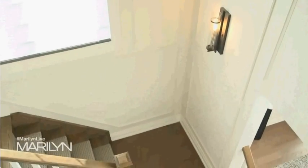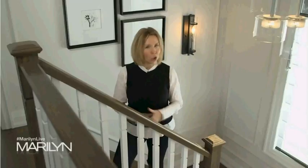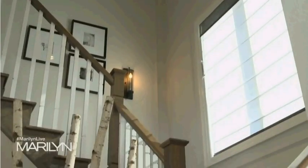One of the tricks you can use in your staircase to make it feel larger is to add something to the walls called picture frame molding. It actually makes it feel wider or taller or whatever size you want to do. It's a really great way to take a small space and make it look bigger without too much work.